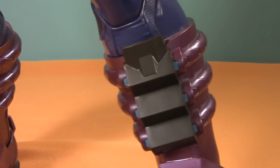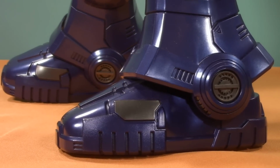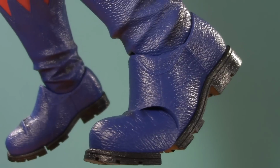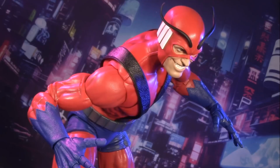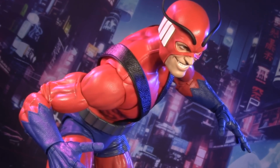Traveling down the leg, Galactus is the only one with boot cut, but while all three have ankles that can hinge and pivot, only Giant Man has toe articulation. In fact, it's those toes as well as the butterfly joints that help Giant Man stand apart from the competition. Additionally, because his costume is the least encumbered, he has the best range of the trio.